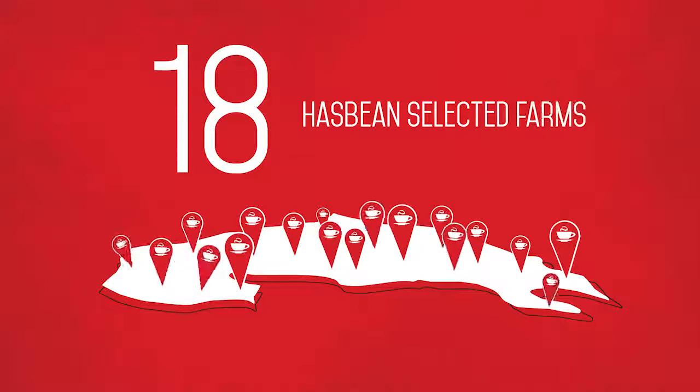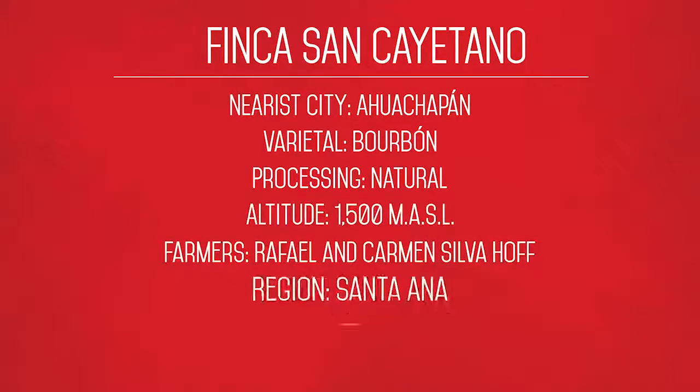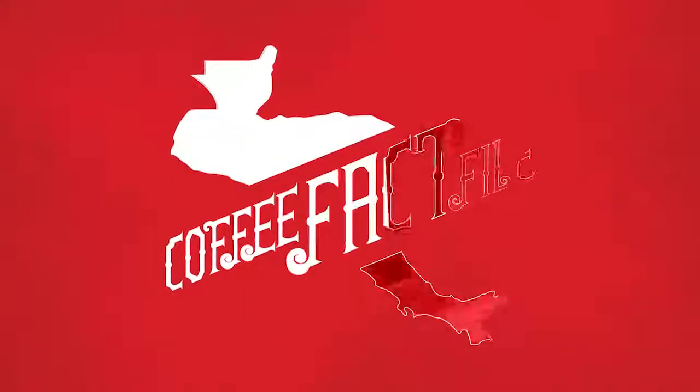We have 18 farms that we're working with in El Salvador, and one of them is Finca Cayetano, so we should look at the bits here. Nearest city is Ahuachapán. It's a Bourbon, it's a natural, it's 1,500 metres above sea level. It's owned by Rafael and Carmen de Silva Hoff, Santa Ana region, and it's 15 hectares. That was the fact file.